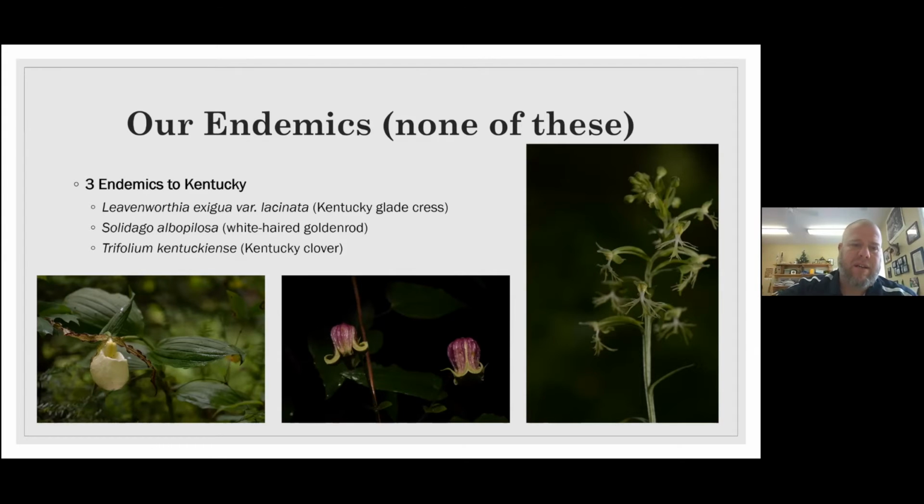And then Trifolium kentuckiense, which is the Kentucky clover, which was actually just, and when I say recently discovered, within the last 10 to 15 years, as a matter of fact, I think it was 8 years ago that it was discovered. And so that's a new species of clover that's found in Kentucky. But those are the 3 endemics that we have in our native plant arsenal.